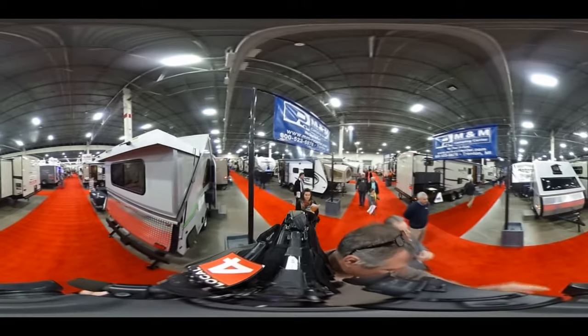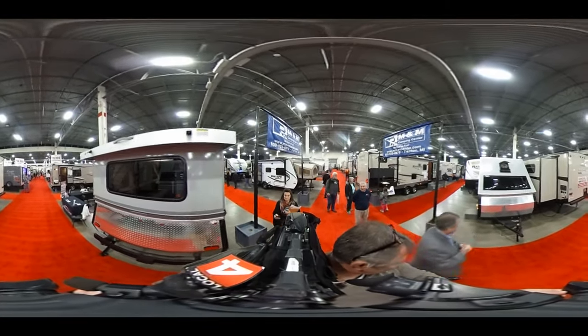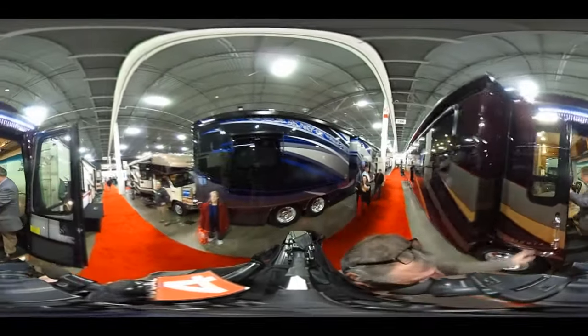What's the big kahuna here at the show? What's the top dollar? Probably about $500,000. Can we go take a look? Sure, let's go look at it. Hey, Bill, where are you? Hey, Tim, I found your motorhome. Come on in. Come take a look at this.